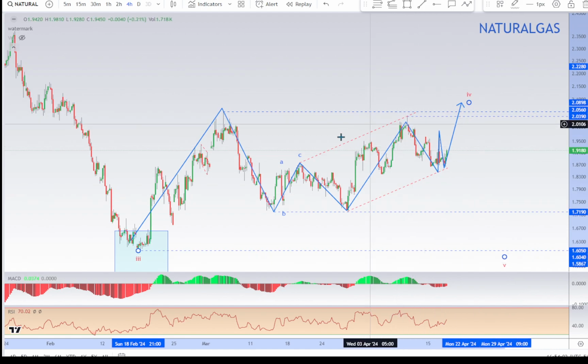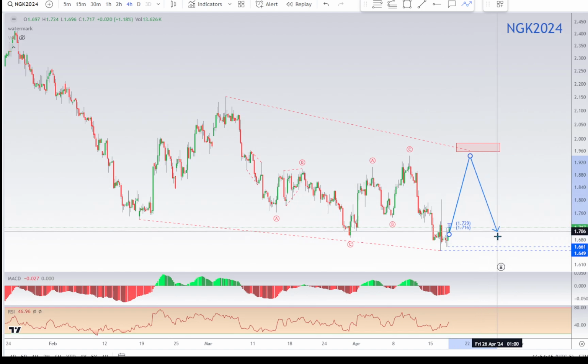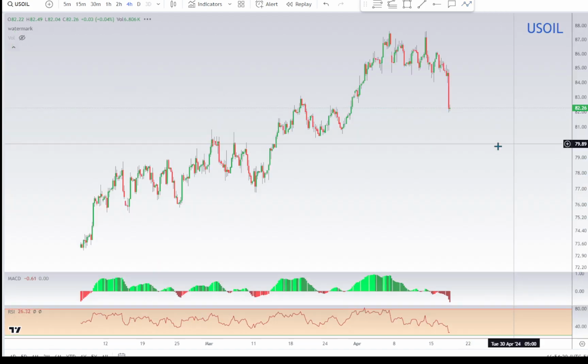So this still looks to me like a diagonal to complete the 4th wave. And so obviously if the cash market's going up, then futures should be having one more push up before it reverses down. All right, so that's natural gas. Let's move on to oil.